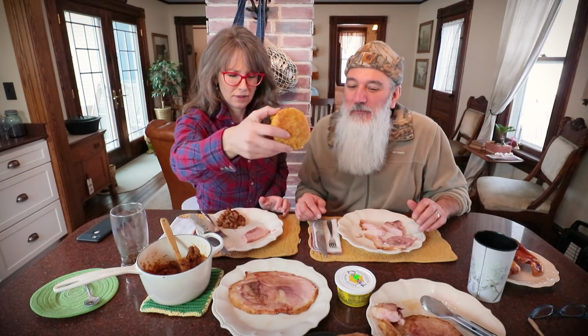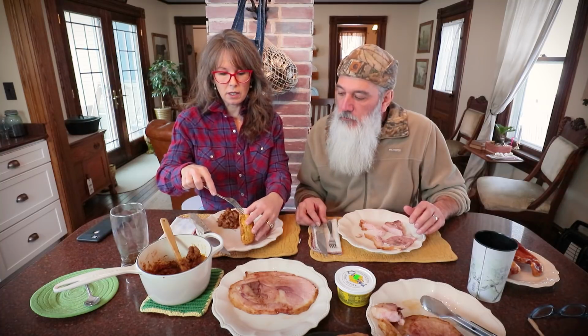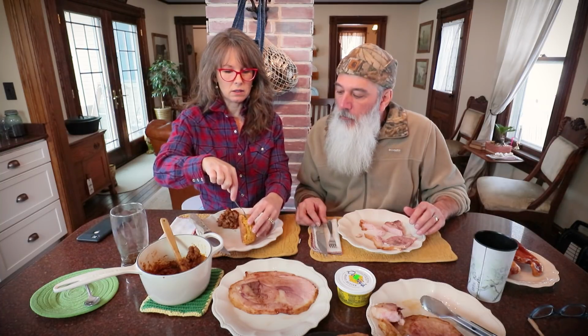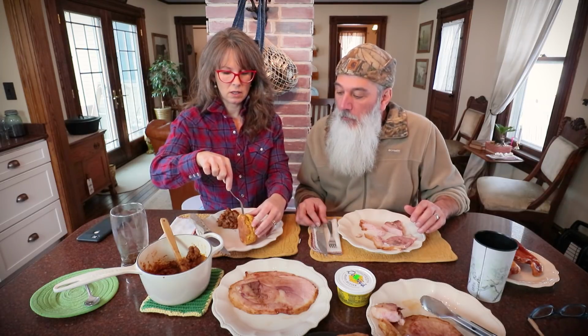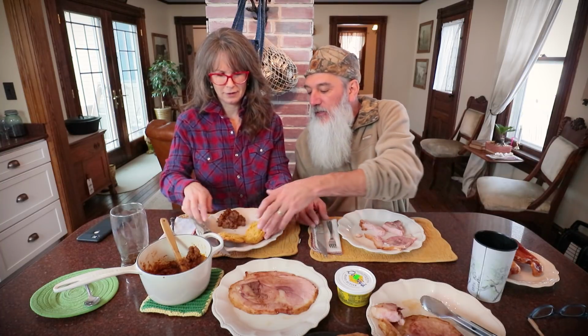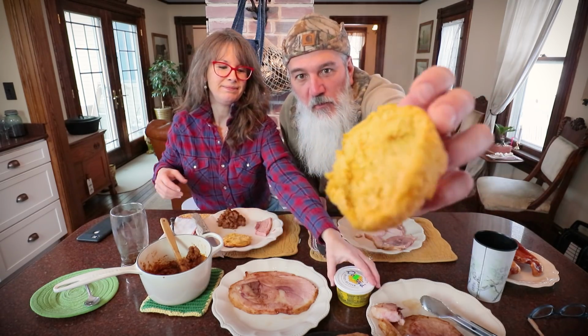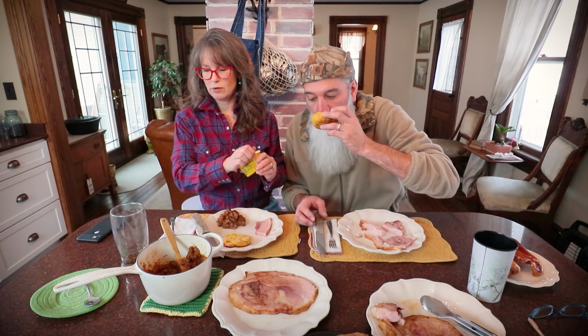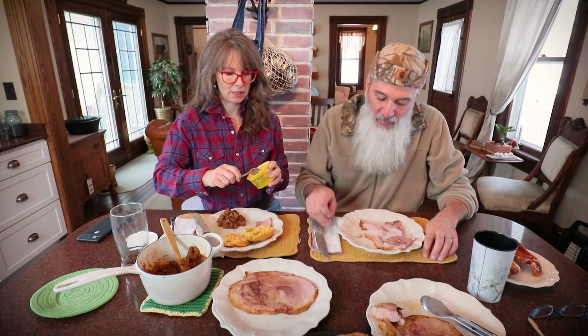Look at these sweet potato biscuits. Oh, those look so good. You would definitely save money by choosing to not smoke your meat. That is true, it's a different cost. So, oh my goodness, Rachel. Oh, Lord have mercy. Yes. And when we went to the Amish store, they had honey butter, so that's what I'm putting on mine.